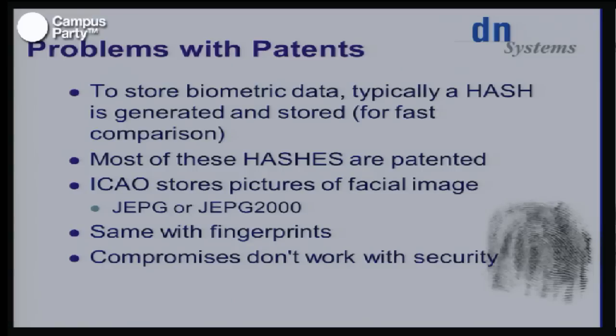The second benefit of a hash is that it is a trapdoor algorithm, a one-way algorithm, so you can't regenerate the fingerprint out of the hash. If you just store the hash, you can compare if the hash matches, and after this you know, okay, this is this person. Unfortunately, most hashes are patented, and everyone is trying to push his own patents into a government document. This means for Germany, 18 million patents need to be licensed for the German ID cards. For Europe, even more million patents.